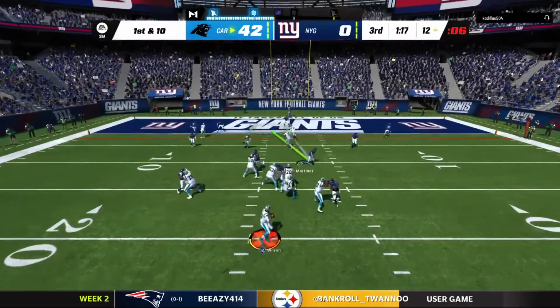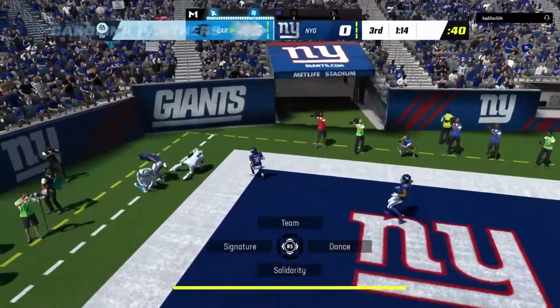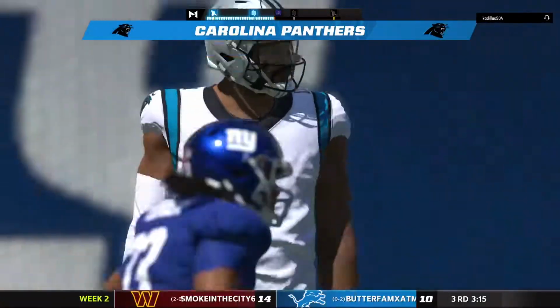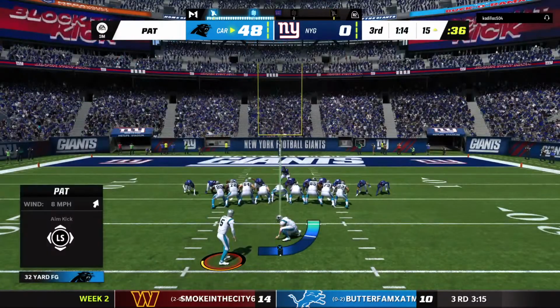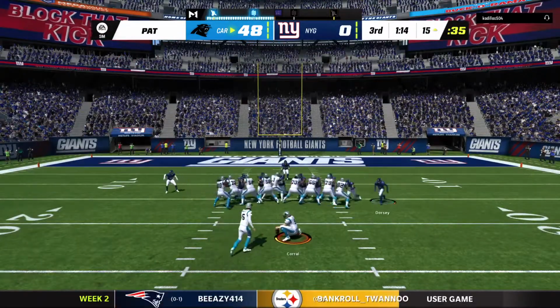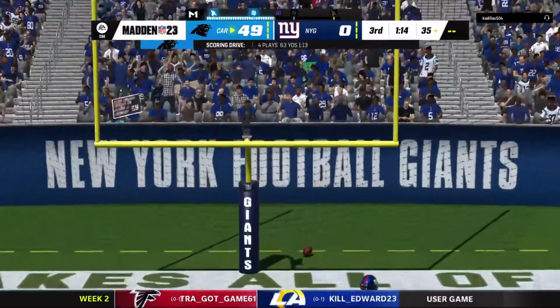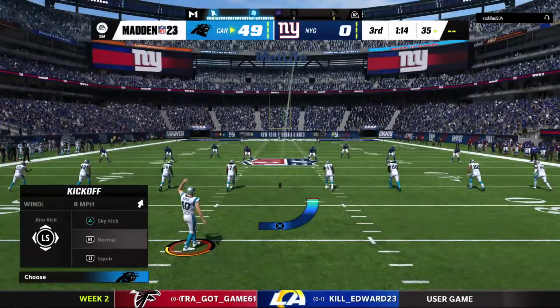They go play action now. Wilson. And he's got it. Touchdown, Panthers. Russell Wilson now with 4 touchdown passes on the afternoon. And the Panthers get another third-quarter touchdown to add on to that lead. Gonzalez good on the extra point, and the lead grows even larger here in the third quarter.